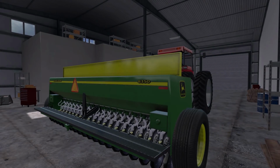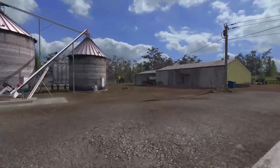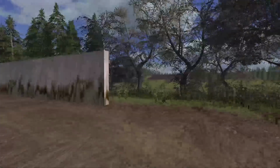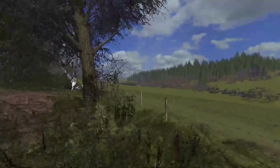At this stage though, we are going to leave this here as we continue to make some progress, get cracking with some work around the yard. It won't be too much longer until we're planting some soybeans and really kicking on, looking forward to the hay. And we might do some forage, as I say, I'm not too sure on that front.